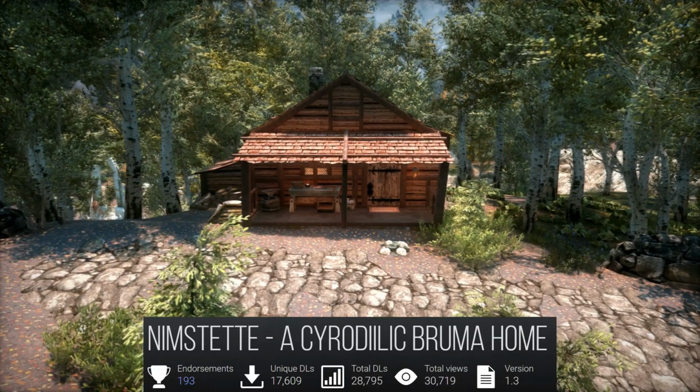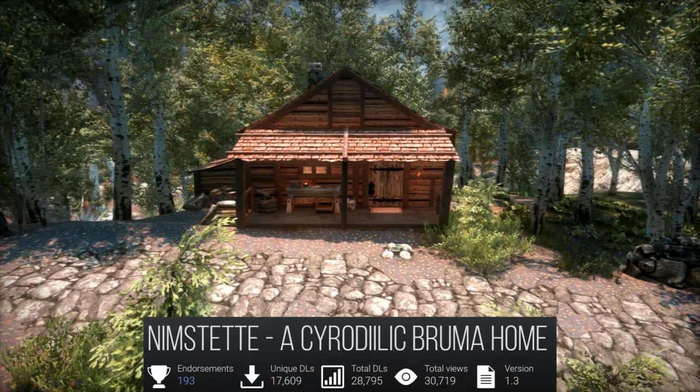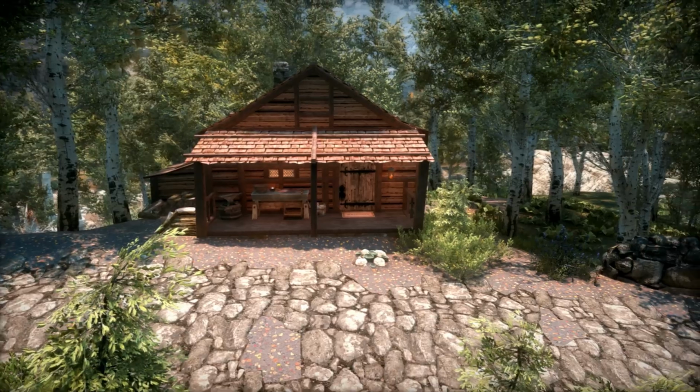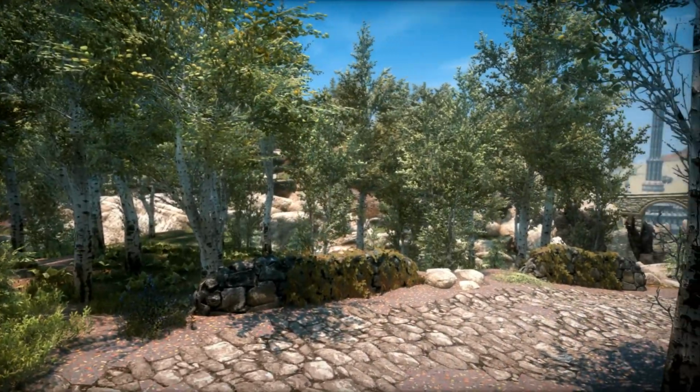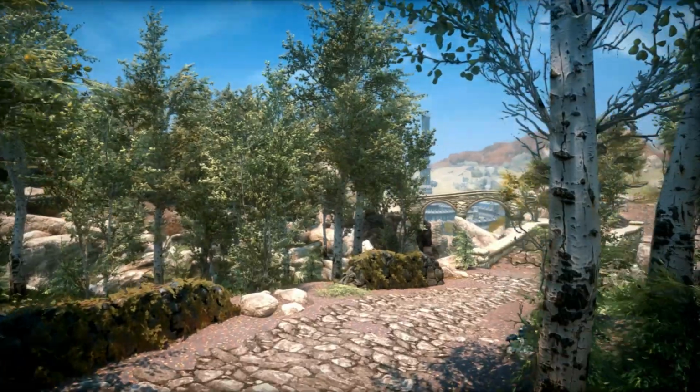Now that we have the key, we can explore our new home, Nimstette, which translates to Forest House. But before we start exploring the home, I want to show you the surrounding area. First, let's take a right.